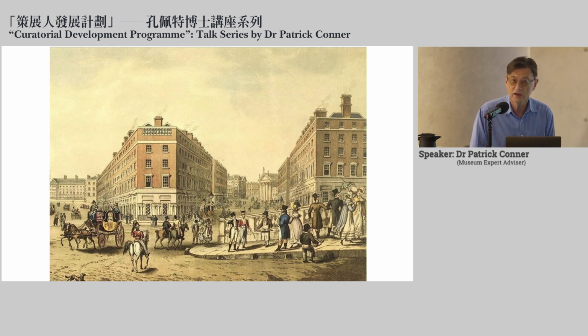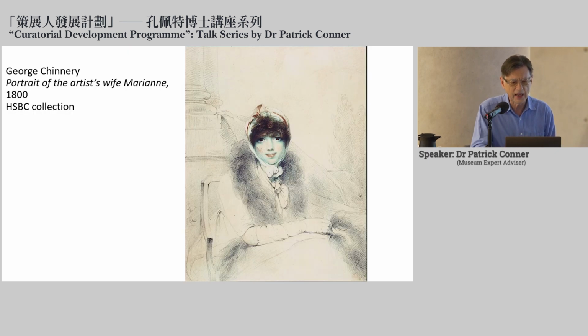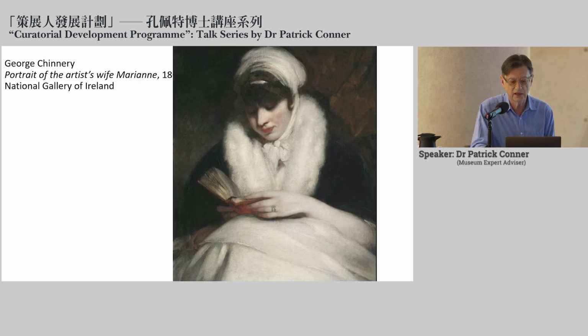He married his landlord's daughter, you see on the right, Marianne Vine, her name was, which is in the HSBC collection. Subsequently, he was very rude about his wife. He called her the ugliest woman in India. He also called himself the ugliest man, which perhaps makes it slightly better. And he also started painting in, sorry, there she is. I'm a little bit behind.